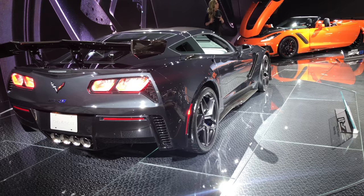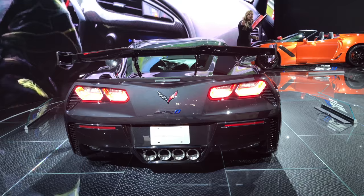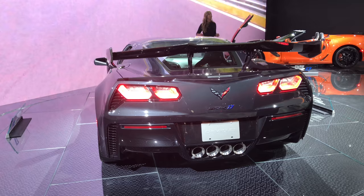Now, if you check out this carbon fiber front splitter, it gives the ZR1 its wider stance, while the carbon fiber venting channels airflow through, providing advanced cooling through 5 additional radiators, transmission, and differential modules, which is a must for track days.